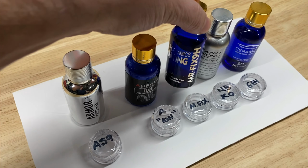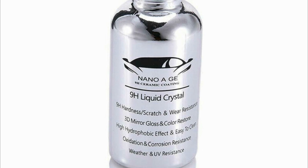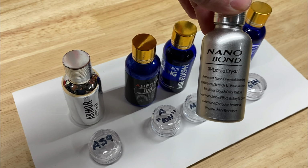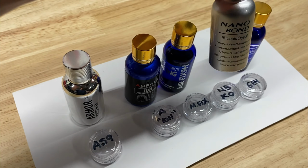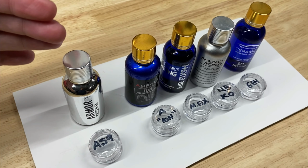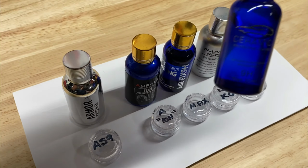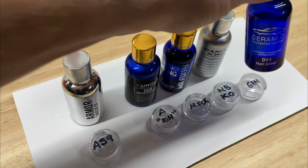Anyway, Mr. Fix 9H. Now this is a knockoff of Nano Bond. It's not even the real Nano Bond. I ordered Nano AG, or whatever, however you say it, and this is what I got. Yes, it is a knockoff of a knockoff. Now I won't go into the deep rabbit hole of how that works. However, I will say that the opposing theory is that all of these are a knockoff of Armor Shield, just like there's a knockoff of everything high quality. And finally, this is just a generic protective coating, just like that.